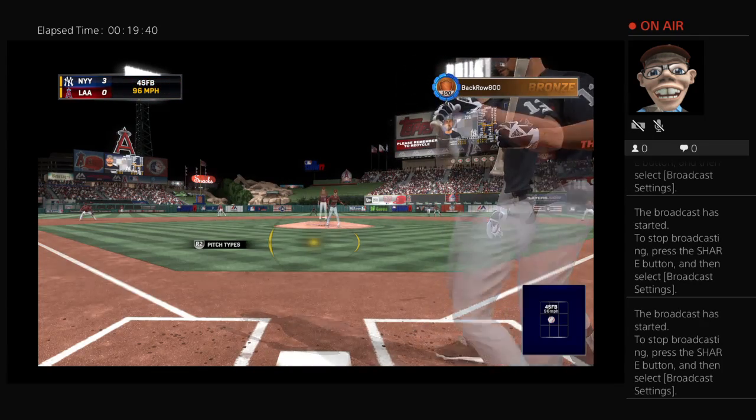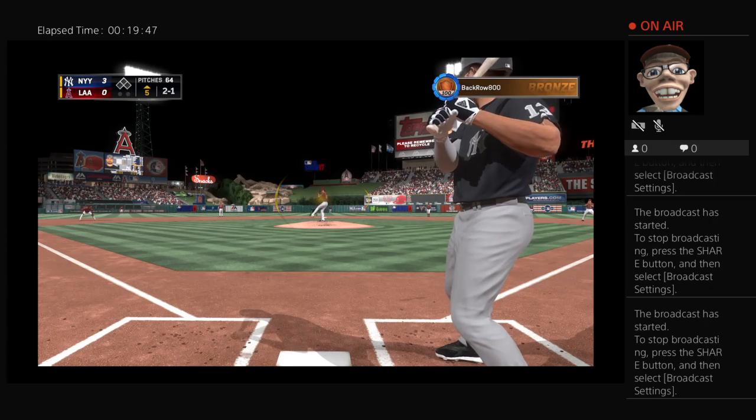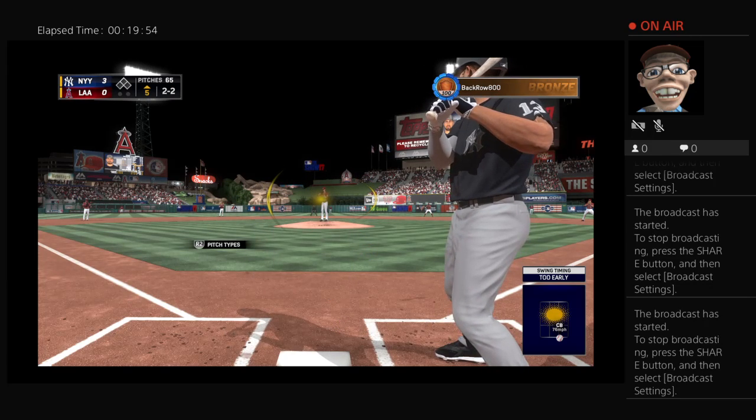And he'll lay the fastball in here to get the count back to 2-1. What's he looking for? 2-0 fastball right down the middle, and he took it? I don't know what he's thinking about. Maybe he thought he was going to throw him a breaking ball. I think you got to sit fastball there.